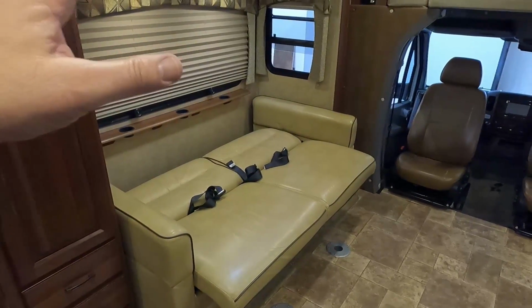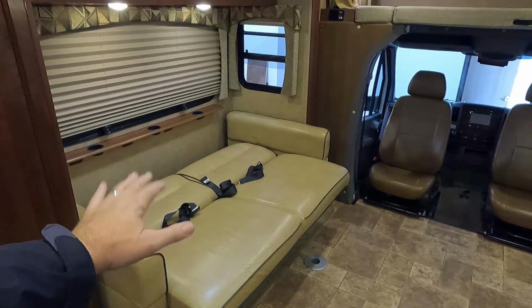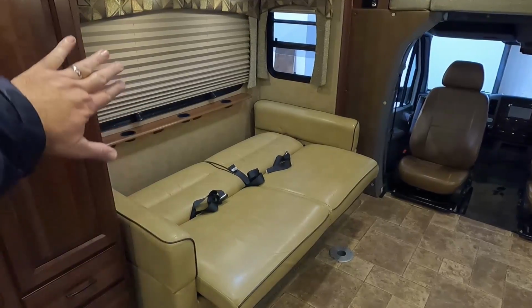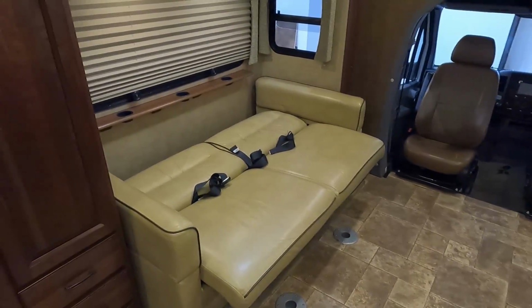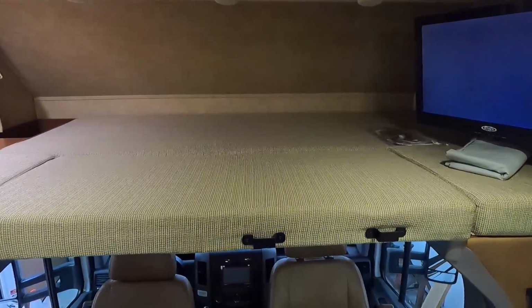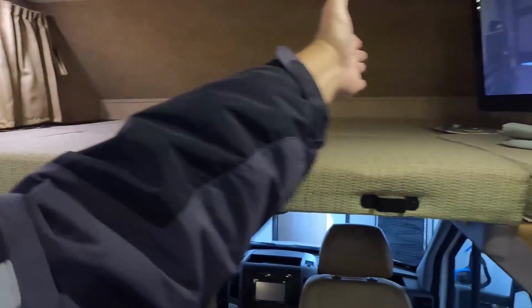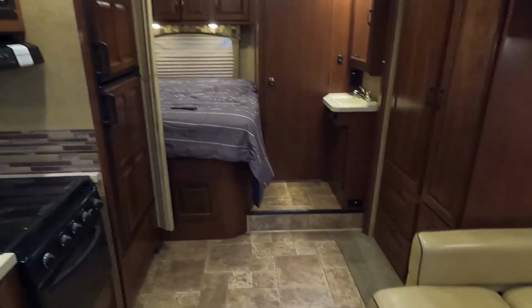Sleeping arrangement, the sofa bed turns into a jackknife sofa or jackknife bed. It bends in the middle and jackknifes into position. So it's not a full pull-out bed. It's a jackknife sofa. Then over the front seats, you have bunk beds for 2 adults or possibly 3 kids, the small kids going the opposite direction with the heads towards the front. And then there are 5 seat belts in here.